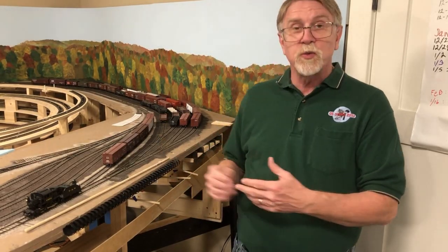I hope this has helped some of you understand some of my reasoning and what goes into thinking about how you're going to classify cars. When you classify cars, you switch a track. You don't cherry pick cars out of them.